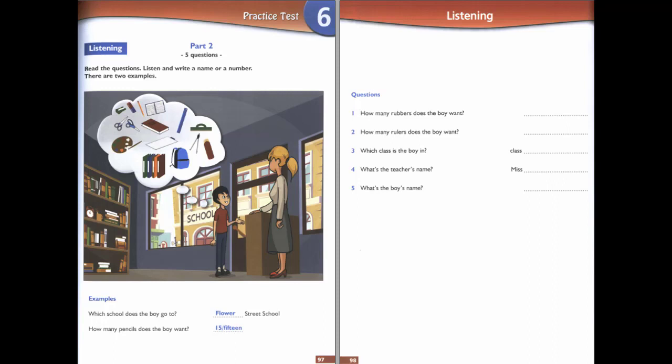1. Do you want rubbers? Yes, please. Can I have 12 rubbers, please? 12? Yes, please. Two. And I'd like 6 rulers, please. Okay. Do you want long rulers? Yes, 6 long rulers, please. Here you are.